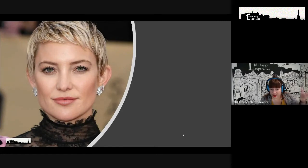And this one here, when you get your hair cropped short, this is for women, it would be called a pixie cut.